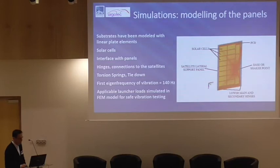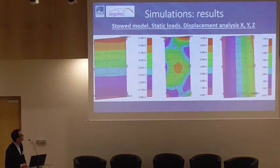The results for the modeling and simulation of the mechanical parts are shown in this slide. You can see the displacements when we apply launch and vibration loads are extremely low, around 10 to the minus 6 meters of displacement in the three axes, x, y, and z.